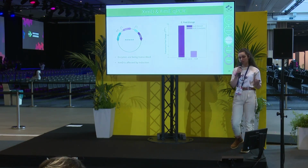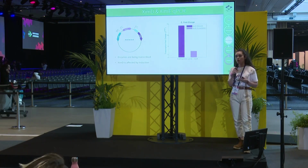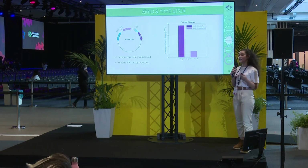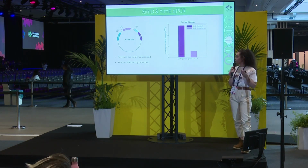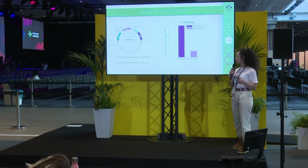In addition to this, if we're looking at the fold change between the induced and non-induced system, we can see the transcript levels of SHIM-D are really affected by the induction. And indeed, because SHIM-D is cloned under the lac regulation.